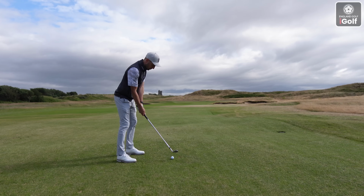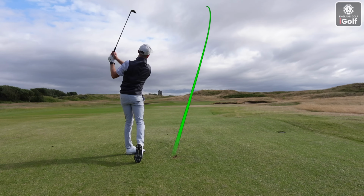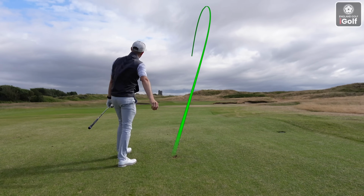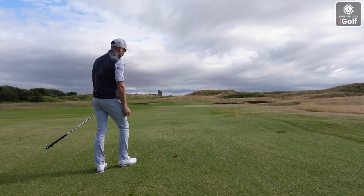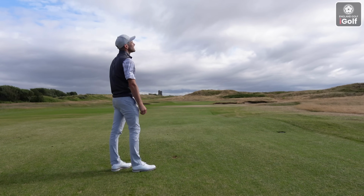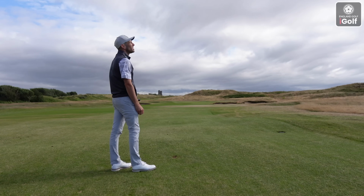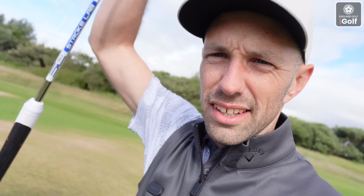Can I control the direction? Yes, I can. Is it up? No. Should have hit a 50 or even a wedge there. Is that hurting or just off the right? Either or, it's going to have to be another good 2-putt.